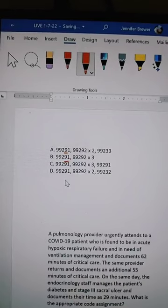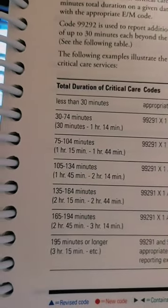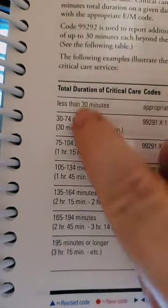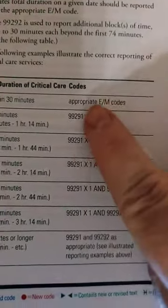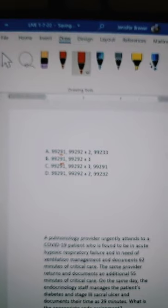And that's because it is critical care. Critical care is the easiest thing in the world to code because you don't read the code descriptors. You go straight to this chart that is on page 33 if you're in the 2022 book. All you do is put in your time, and that will tell you exactly how to code it. It'll tell you however many number codes you're going to use. So it's super easy. Love it when it's critical care.